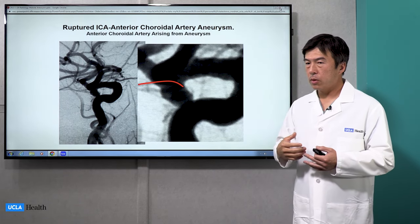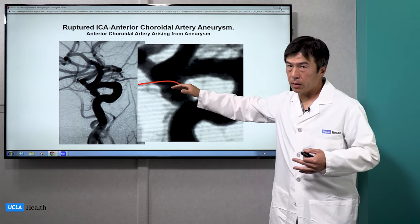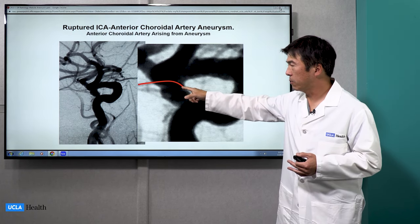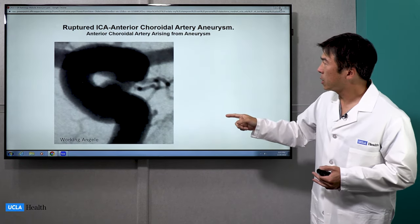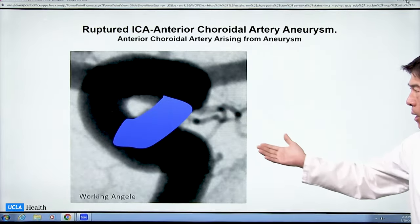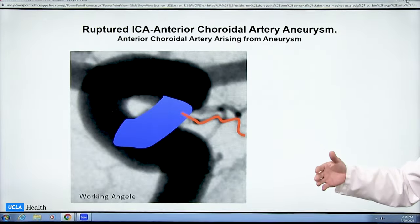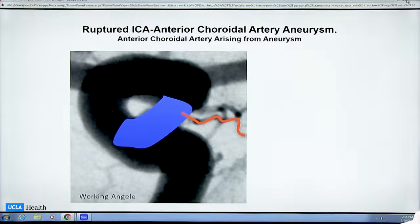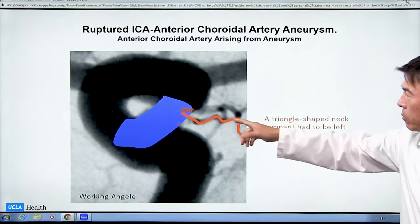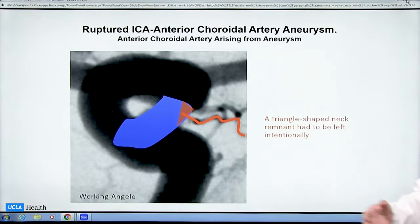So we have to do two counteracting missions. Shut down the flow into this aneurysm, but maintain the flow into this small branch. So here's the actual working angle. And that's the shadow of this aneurysm. And here's the branch that we have to preserve. Otherwise, we would give hemi body weakness to this patient. And we have to intentionally leave a space, a triangle space here. And using modern coiling techniques, we can achieve this mission.